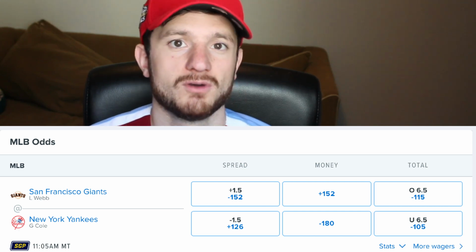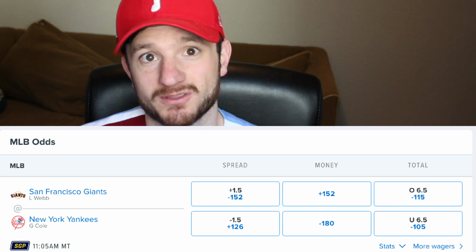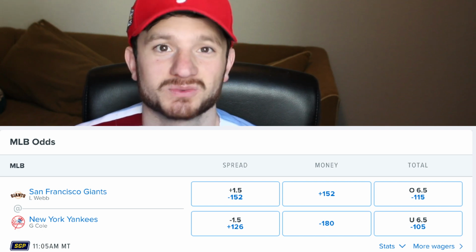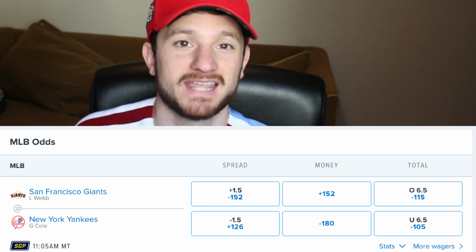Now, going one column over is the money line. As I mentioned, this is the easiest bet to make in all of sports. You're literally just betting on who is going to win the match straight up. So the minus, again, dictates the favorite. In this case, we see the Yankees at minus 180. That means that you have to risk $180 to profit 100. But if the Yankees win, then you would win your bet.